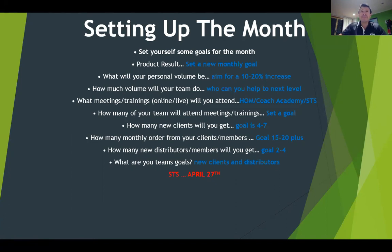I strongly recommend that you set some personal volume goals. Whatever your volume was last month, 10 to 20% is a nice little increase. It's easy in the beginning to go from 500 volume to 600 volume, 600 volume to 800 volume, pretty easy. But when you start hitting 1,500 and 2,000, and you're going to go from 2,000 to 2,500, 2,500 to 3,500, now you're starting to take some really good jumps in your business.